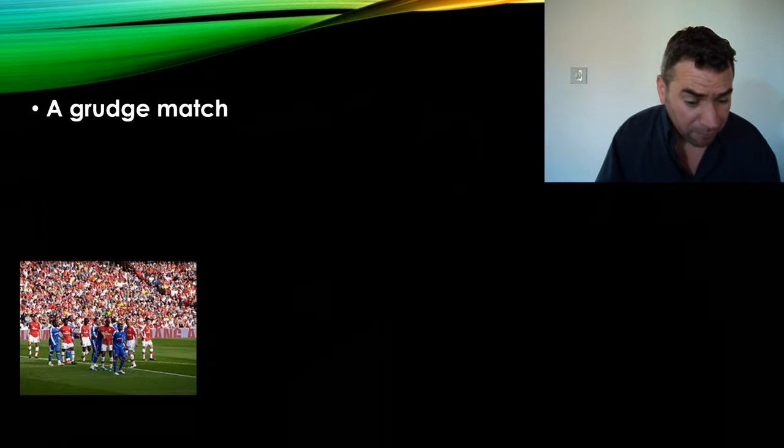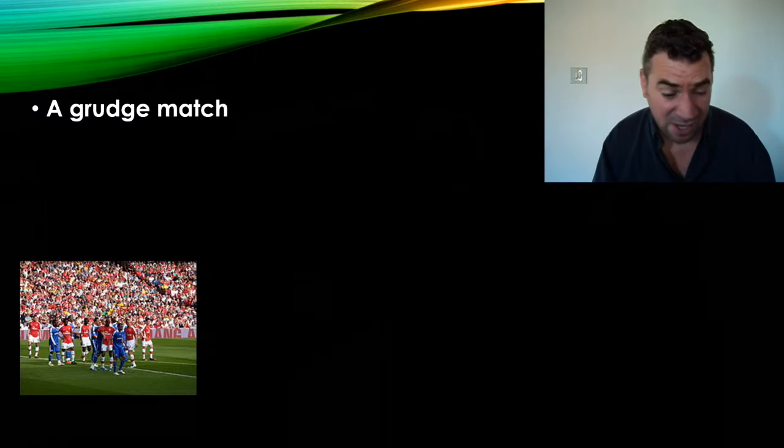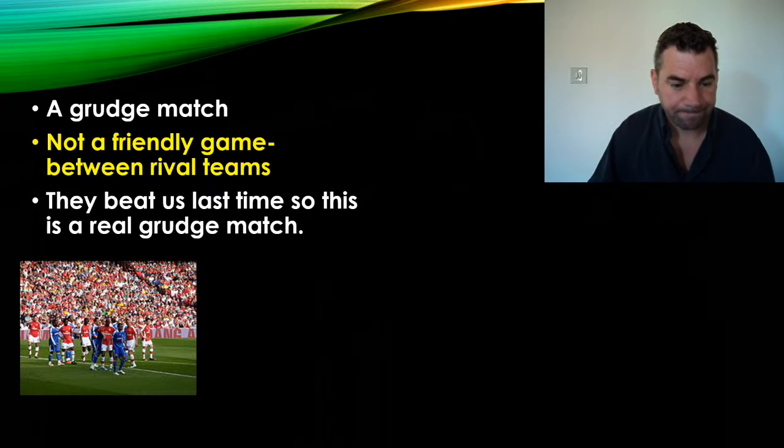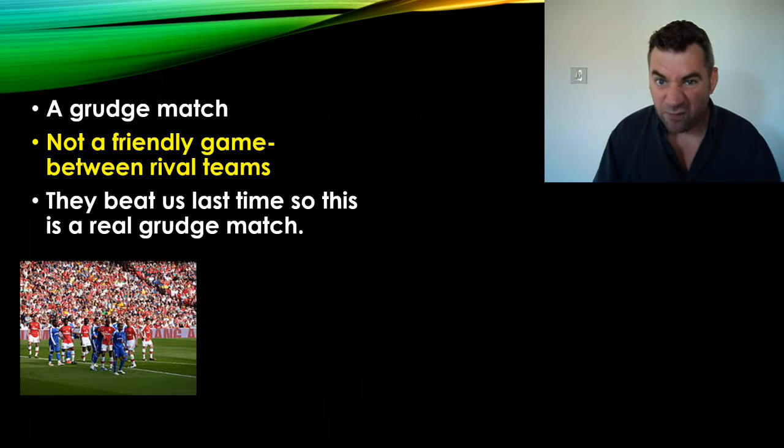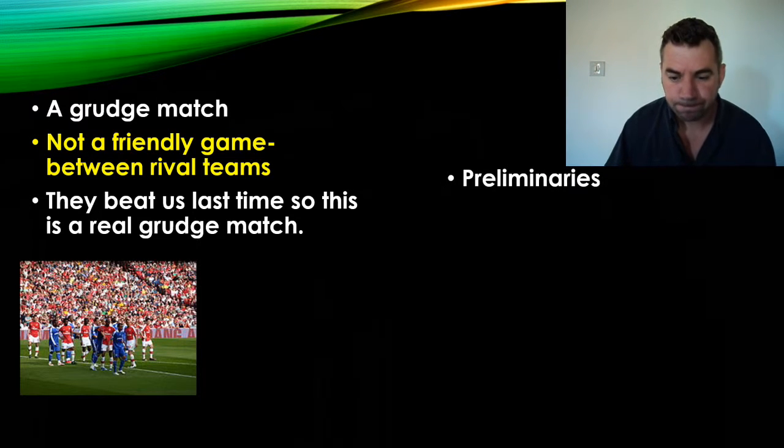So here, Arsenal-Chelsea, I think that is in the picture. They're both London teams. That'll be a real grudge match. Not a friendly game, so between rival teams here usually. They beat us last time, so this is a real grudge match.